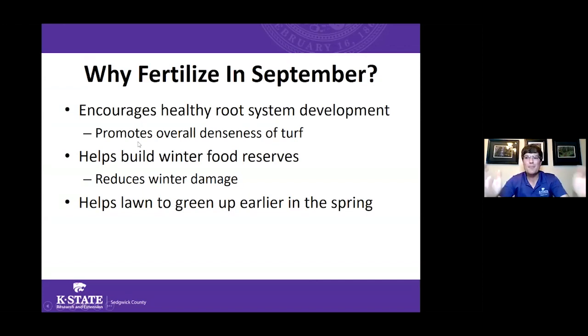So why September? Why is now the ideal time to start thinking about this? Because fertilizing in September is going to encourage a healthy root system to develop. Those nutrients are going to get put into root growth rather than just excess shoot growth like a spring fertilization may do. So this is going to create an overall denser lawn, and it's also going to create a lawn that can handle all the rest of the year better because it has a deeper, denser root system.